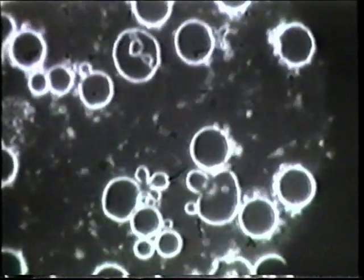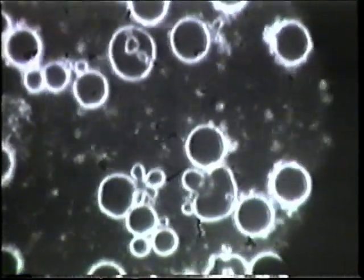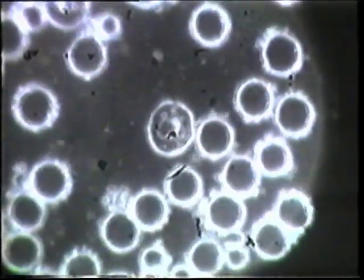An incredible amount of somatids are being evacuated into the environment. All these forms that are usually found in the blood of cancerous patients can be observed here after these experiments.